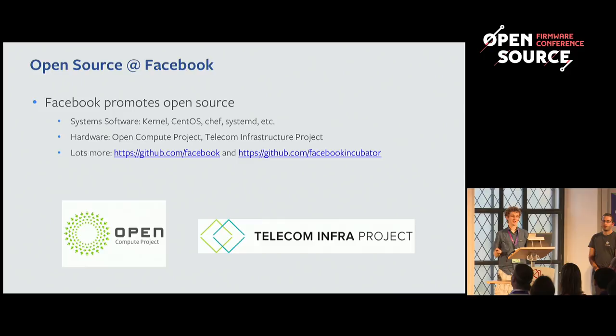And we've actually founded a few initiatives within the industry. The Open Compute Project is a very well-known example, but also the Telecom Infrastructure Project, in which we're cooperating with a lot of telecom companies to improve connectivity throughout the world. OCP today is over 100 members strong, and TIP is over 500 members strong. So we've built these really robust communities towards opening up data center hardware and access throughout the world.